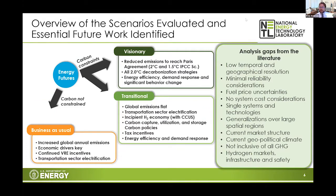And in the middle are some transitional ones where emissions kind of stay flat. There is electrification of the transportation sector. There is a hydrogen economy that comes out, and CCUS comes into play, as well as energy efficiency and demand response. But if we take a look at where some of the gaps might exist in the literature, and a lot of this isn't just for the global scenarios, it also is applicable to many of the U.S.-only scenarios. And when you get down to it, there is low temporal and geographical resolution.